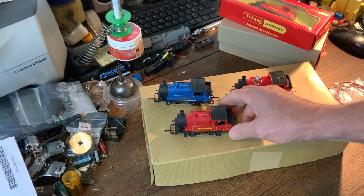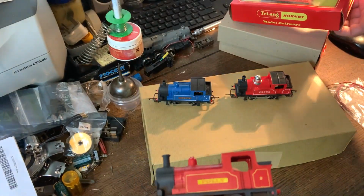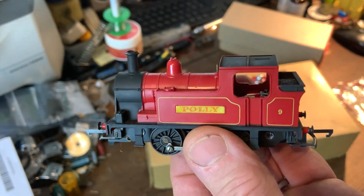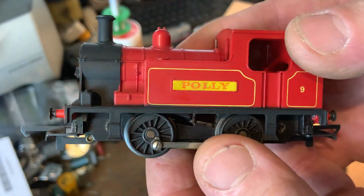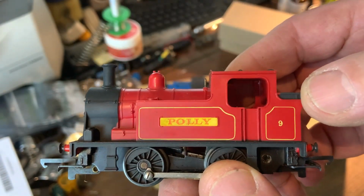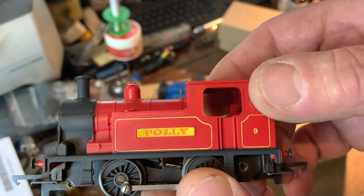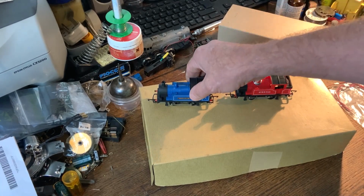But look, here is a Polly. And this one says number 9. What's interesting is I just fetched this boxed one out, and that's got a running number of 6. I'm getting a bit perplexed with this, because I always thought Connie was number 6. If any of you know all the different running numbers that these things were given, it would be great to hear, because I think there's possibly 1 or 2 different ones, and it's a little bit out of my knowledge area knowing which ones were issued to which. But I always thought that Polly was 9, Nellie was 7, and Connie was 6. So yeah, could be that I'm wrong.